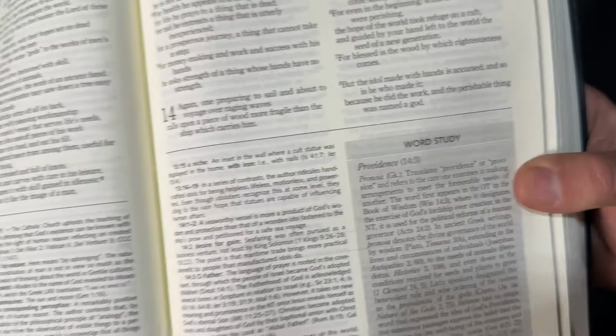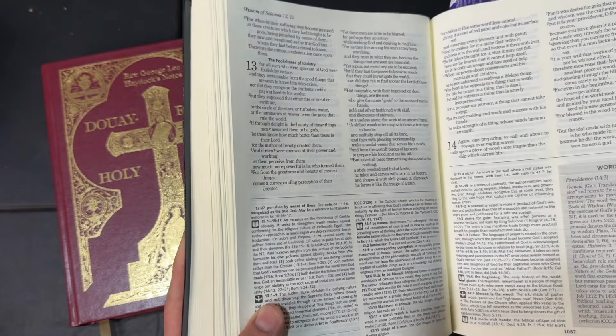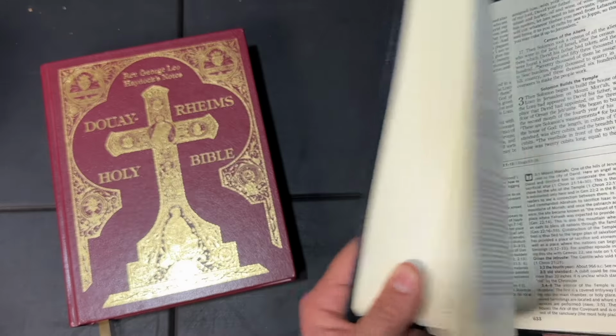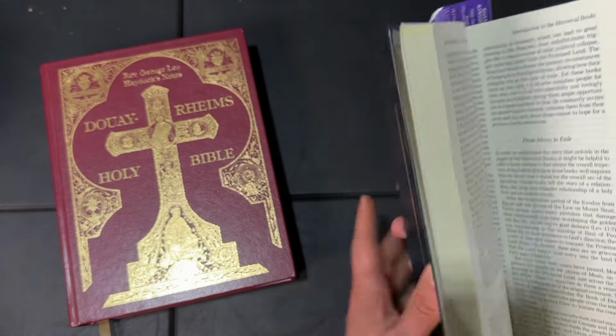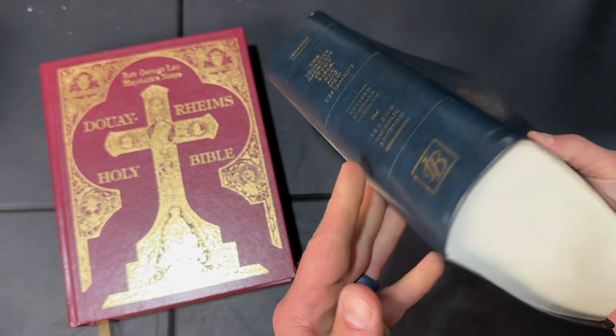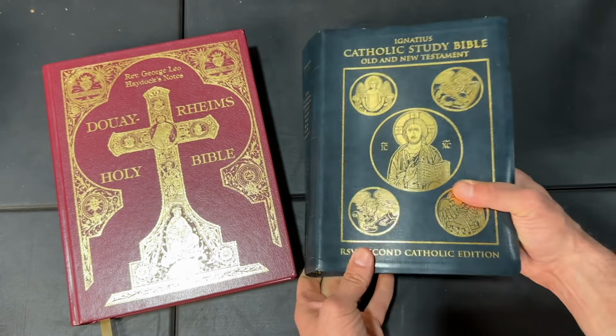You have word studies in there as well. It's cited very well, so if you're looking for something and it says refer to this section or that section, it's very good in the way it's put together. No extra ribbons, no ribbons at all actually on this one because of the size of this book. So that's it. It might help some of you guys out.